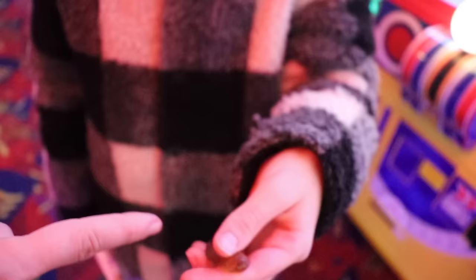Come on, H-Man, hurry up. What's wrong, Harrison? There's 70 tickets for 2 cola bottles. I know. It should be 70 tickets for 2 packs of cola bottles. So that was 35 tickets. That's such a rip-off. Let's get some chips. I'm so hungry.